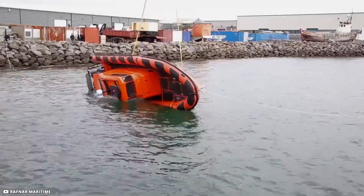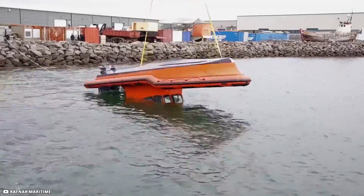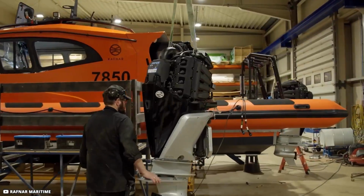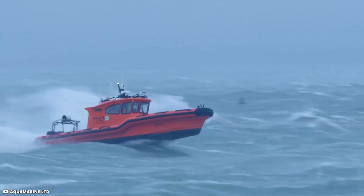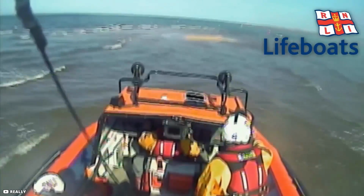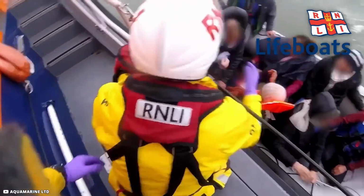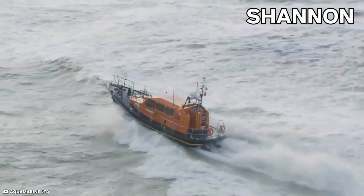Tests are being conducted by flipping these boats to either side, and the resistance they exhibit is remarkable. Once turned 90 degrees, the boats begin to self-right, showcasing their incredible potential in critical maritime situations. While self-righting boats are still in the developmental stages and primarily applicable to smaller vessels, their potential for enhancing safety at sea is immense. The Royal National Lifeboat Institution, or RNLI, the largest charity dedicated to sea rescue in the United Kingdom, has been utilizing its Shannon-class lifeboat since 2013.